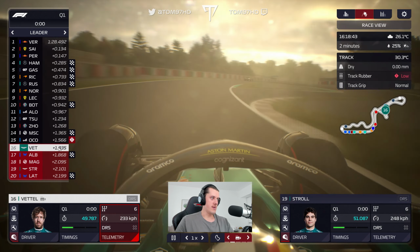Stroll's actually finished his lap as well. He finds 2 tenths, Sebastian finds 2 tenths, but nowhere near. So there we go, confirmation. It's a double Q1 knockout, and this track is potentially showing up our flaws, which isn't great. So this could be a rough race. I'm not expecting points based off this.